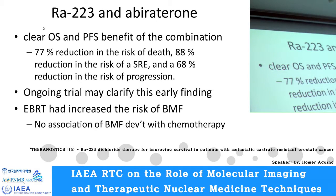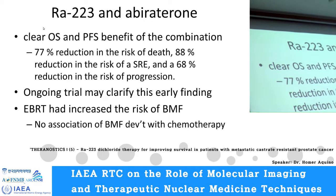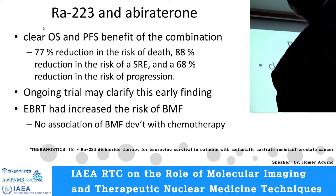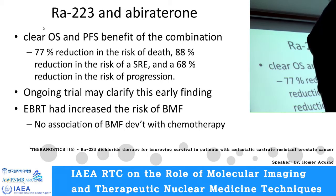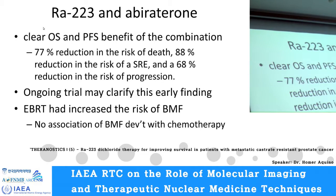Again, there's a clear progression-free and overall survival. You reduce the risk of death in a large number of these patients. It is just a few months or up to a year, but in these patients who have external beam radiation, the marrow has been killed off, or when you radiate, the marrow is wiped out in certain areas.